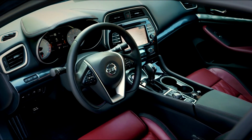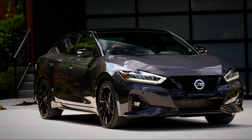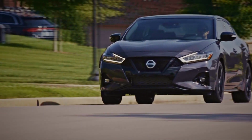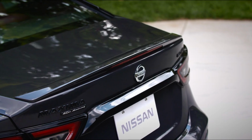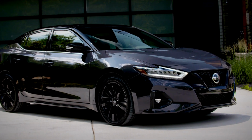fancy interior with red upholstery, dark chrome and embossed seats. It still comes equipped with Nissan's perennial 3.5-litre V6, good for 300 horsepower and 0 to 60 in under 6 seconds. The Maxima is still manufactured in Tennessee and is Nissan's longest-serving model in the USA.